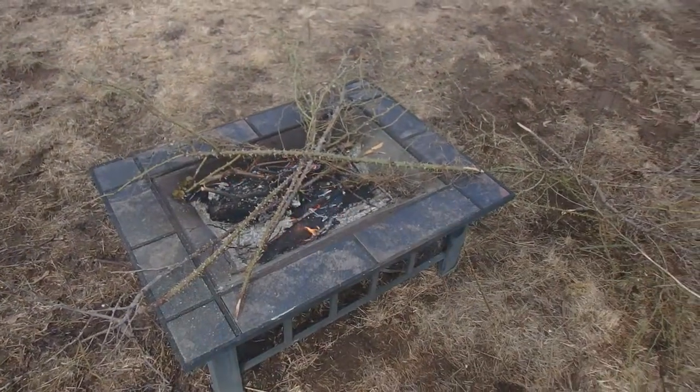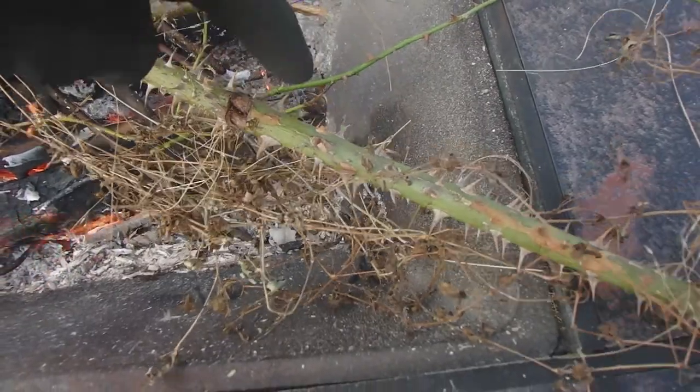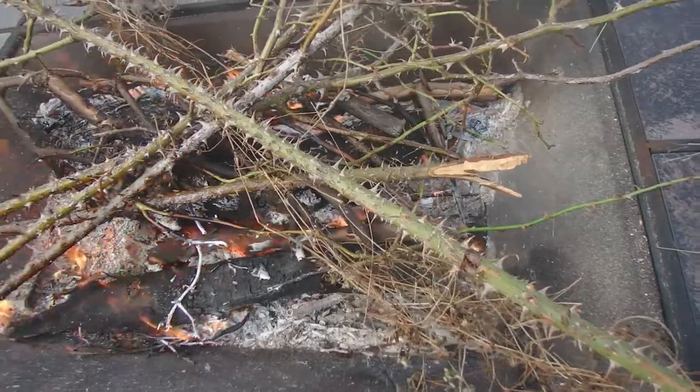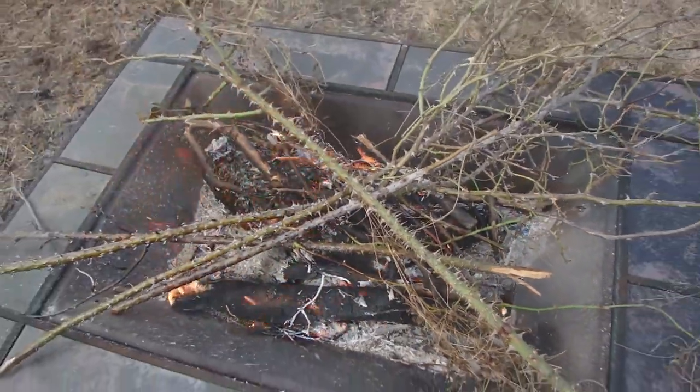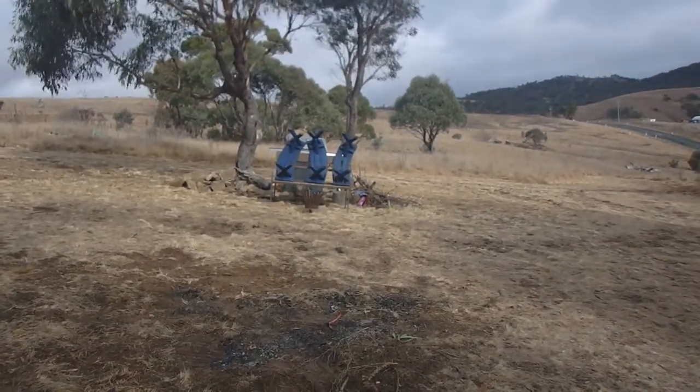I'm just doing some burning. Getting rid of all this. This is rose hip. Look at the thorns on that. That is just nasty. So burning all that. Whole heap of it here. Whole heap of it by the fireplace. We gotta get rid of the little buggers.